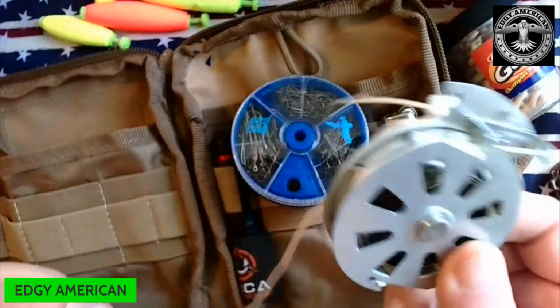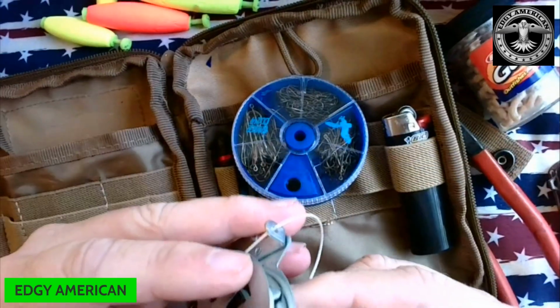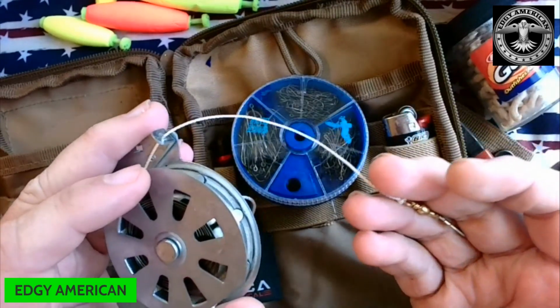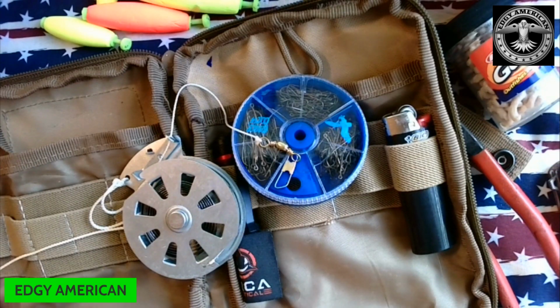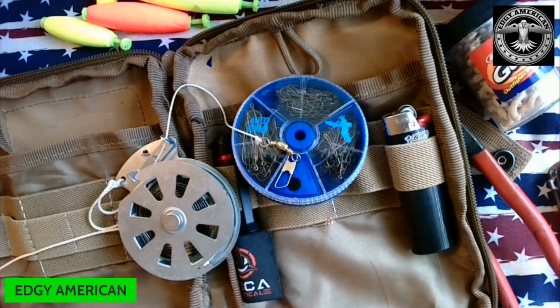And guys, these weigh literally nothing. They're super lightweight. There's plenty of line on there. You can drop this down probably 10, 12 feet off the bank if you need to. Yeah, I recommend it highly. I recommend everybody have one, whether you think you'll ever need it or not. These fishing yo-yos can be bought on Amazon for nearly nothing. All this stuff is dirt cheap.